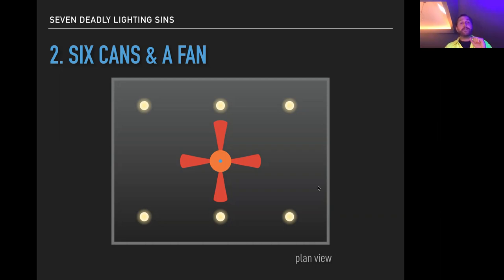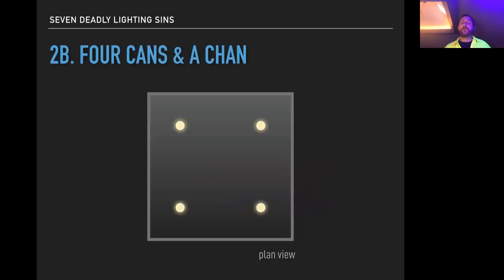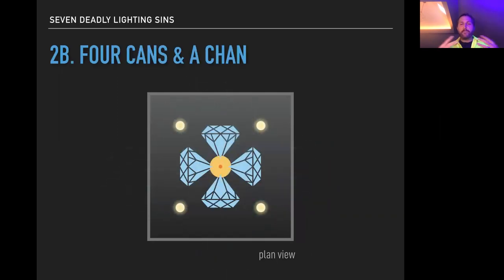Oh, but don't worry, we're not going to put a fan in the middle. We're going to do something extra special. We're going to put four cans in a shan. We have a beautiful chandelier in the middle this time to really add sparkle and attention to the space. Similar kind of experience, where again, it's a very simplistic approach to lighting that misses some of the potential of what lighting could actually do within a space.